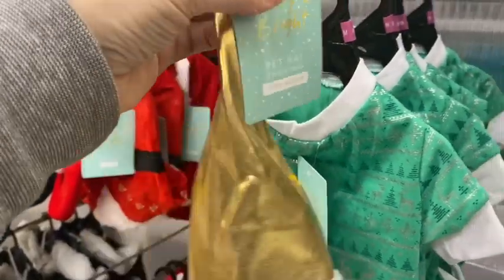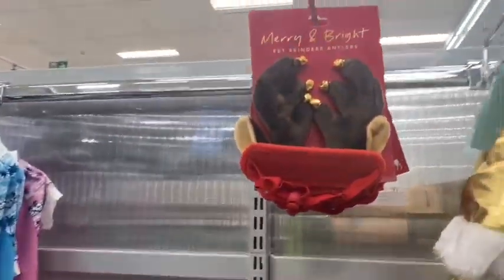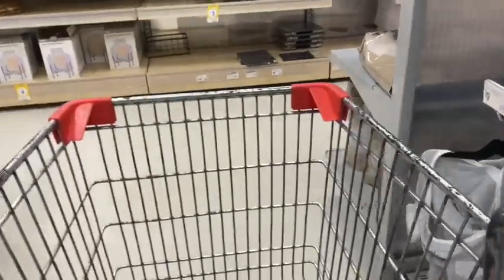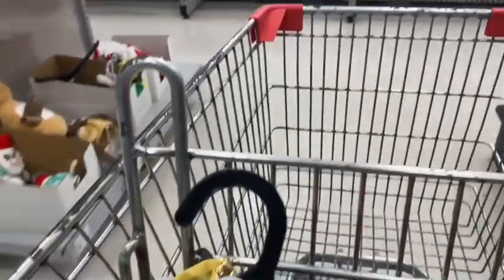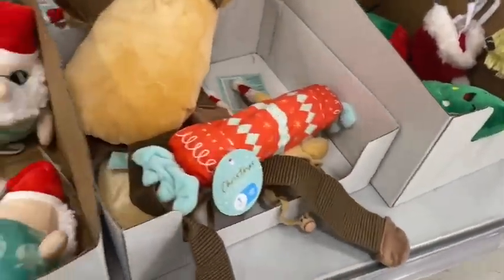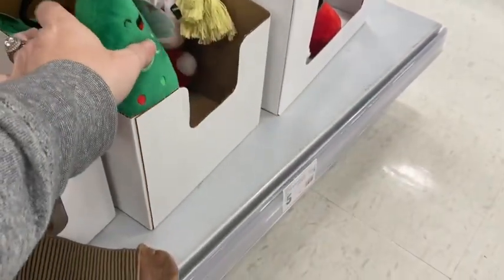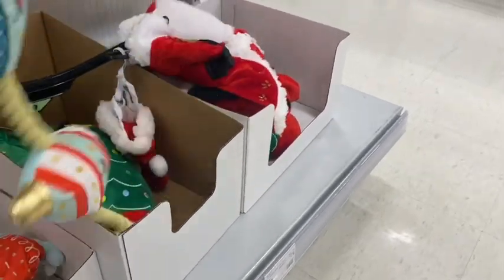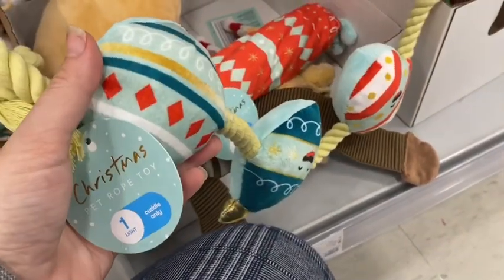The gold hat I thought was really cool, and they also had little reindeer antlers to pop on their heads. And not forgetting about a wee present for our wee best friends, we've got some toys. That was a bigger one. I think that might have been $8, the big reindeer. And they had a little present, a little bonbon, Santa, and a little tree, and some wee baubles, which I picked up for Archie as well, which I hope he will like. They were all $5, so good value.